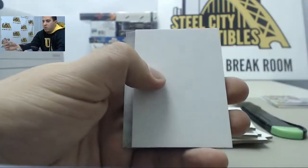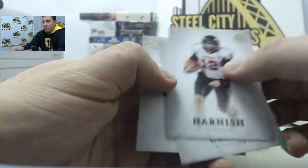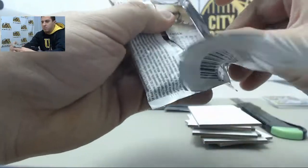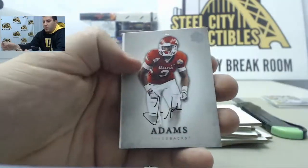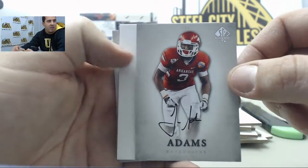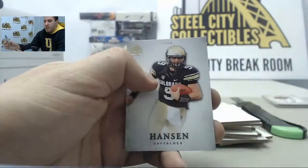Molk, Edwards, Harnish, Kreiner, and Rosario. Graham, Fuller. We got him again. Joe Adams. This one's unnumbered. Joe Adams. Kendricks and Hansen.